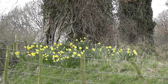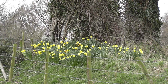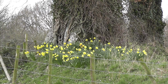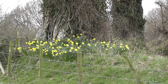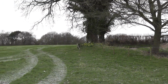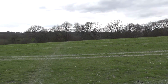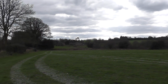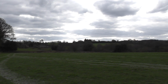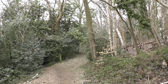Lovely cluster of daffs over there. Always lovely to see in their wild environment. I'm not sure they're wild ones. More of that herbicide down in this field or whatever it is. Grass seed. Natural environment round here.